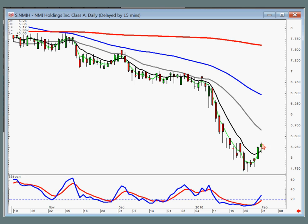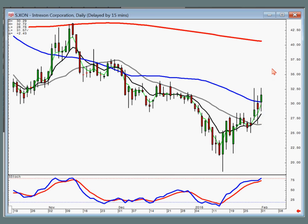NMIH, another good-looking little chart. Kind of a scoop pattern. I would anticipate coming up and testing the 50 up also. Hold on to your individual requests. We'll get to them when I tell Jim to do the double line. Right now, we're just trying to go through all the ones that definitely look good for possible trades.